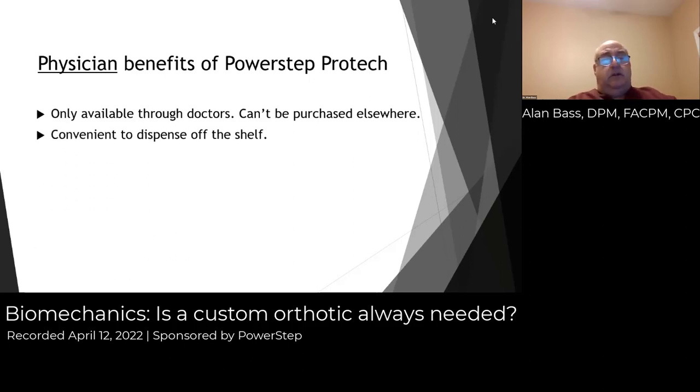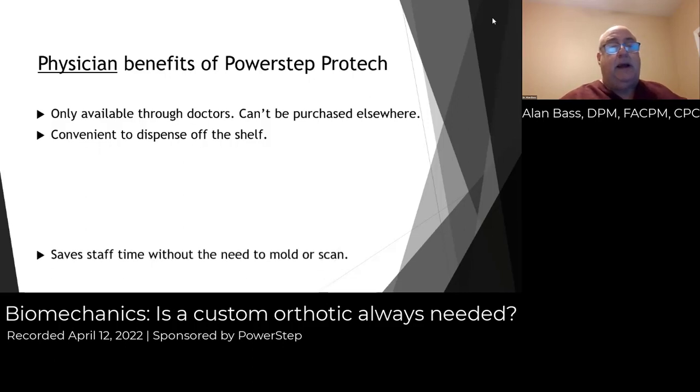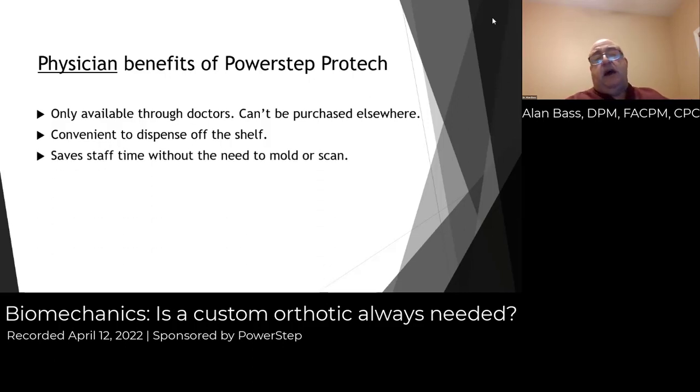It's very convenient to dispense off the shelf or right off the spinner rack from your waiting room or wherever you might have them. It saves staff time without the need to mold or scan. It doesn't have to just be staff time. It can be your time more than anything else. Remember, these are secondary revenue streams as cash sales.